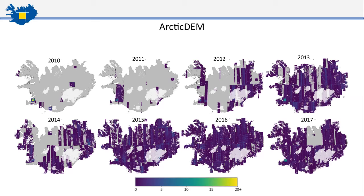ArcticDEM is an excellent data set that became publicly available in 2015, I think. They started collecting since 2008, but significant data was collected since 2012 until present. But the officially released data done by ArcticDEM stops in 2017. I know they are trying to push for more open data, but at the moment it hasn't been open.